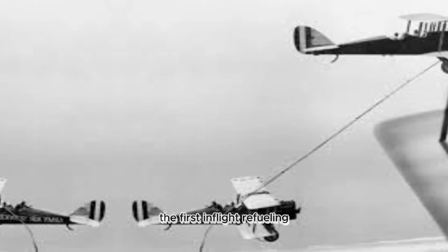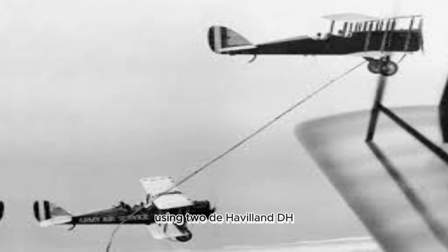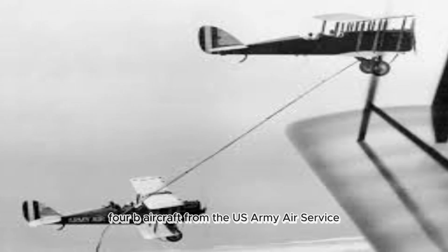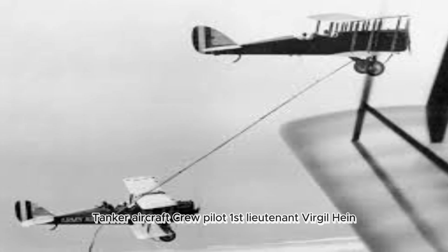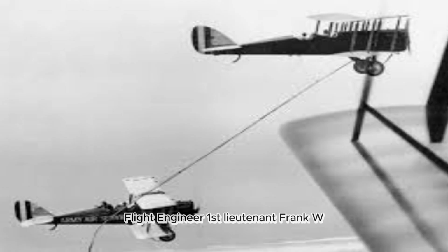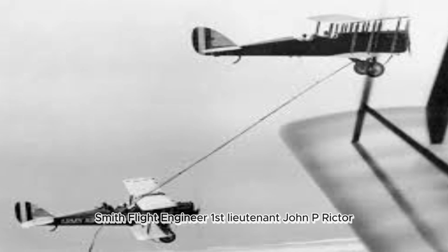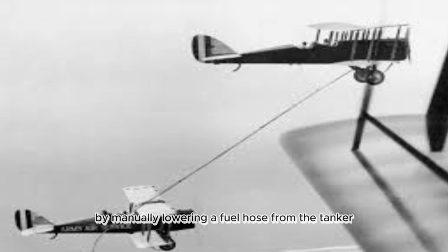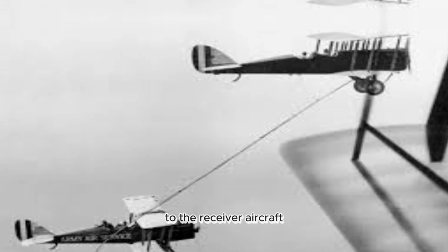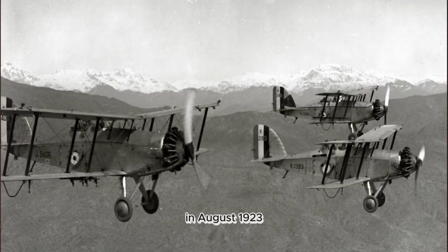The first in-flight refueling was successfully performed on June 27, 1923, using two de Havilland DH-4B aircraft from the U.S. Army Air Service. Tanker aircraft crew, pilot, First Lieutenant Virgil Hine, flight engineer, First Lieutenant Frank W. Seifert. Receiving aircraft crew, pilot, First Lieutenant Lowell H. Smith, flight engineer, First Lieutenant John P. Richter. They achieved this milestone by manually lowering a fuel hose from the tanker to the receiver aircraft, a groundbreaking achievement in aviation history.